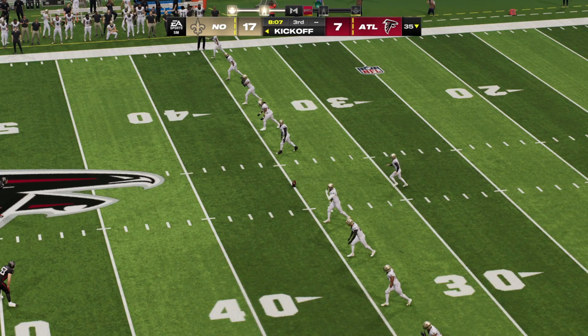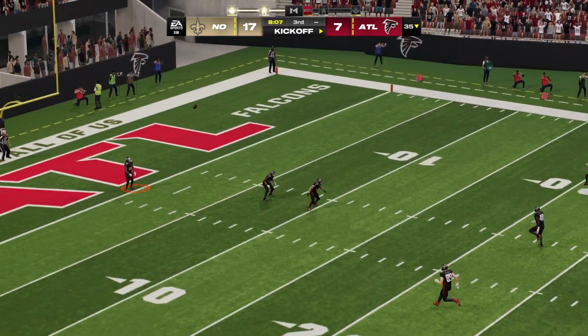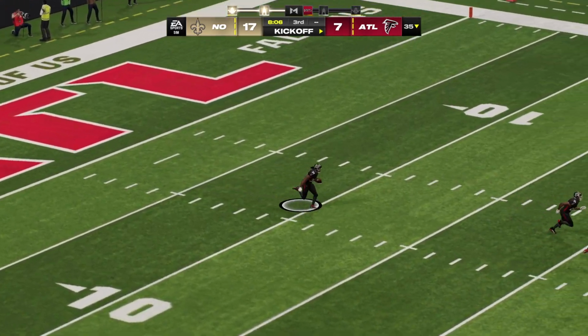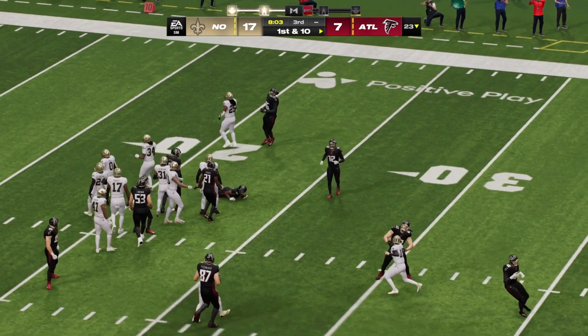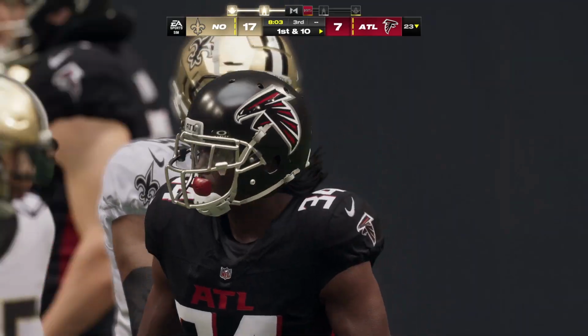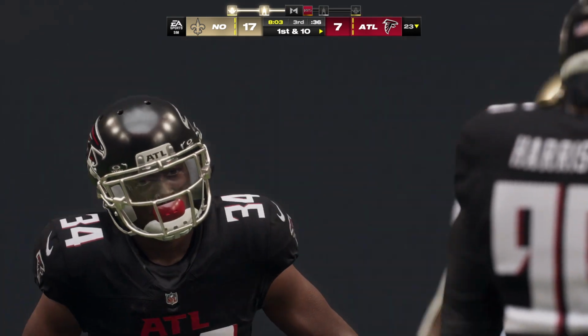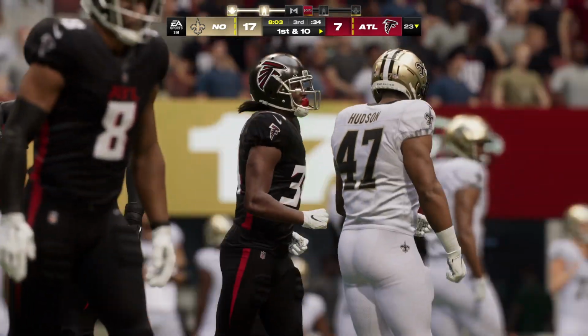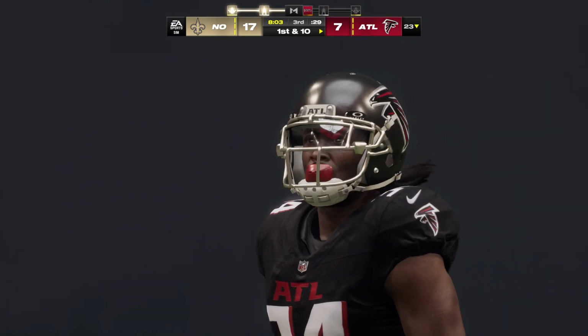After the touchdown, here's Groupie to kick this one away. Taken at the goal line. And not much happening on the return as he'll get this to about the 23. Here comes the Falcons offense. It's their first possession of the second half now. And their deficit a little wider than it was at halftime.